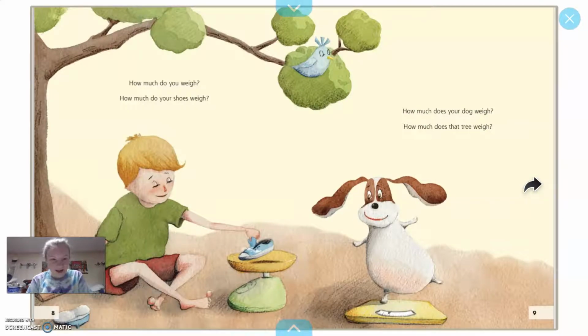How much do you weigh? How much do your shoes weigh? How much does your dog weigh? How much does that tree weigh? You can see in the picture here, they're using a scale to measure all those things. You might also notice this book is reading more like a story, more so than our other nonfiction books.